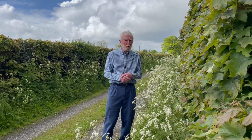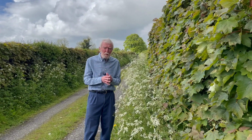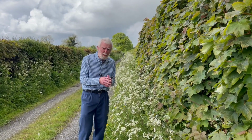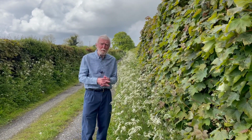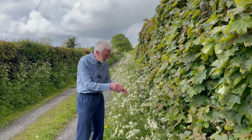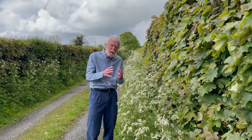Cowparsley adds a clean, spicy flavour to a cold potato salad. But I hesitate to recommend it because it is too easy to mistake it for other hedgerow umbelliferae which are not only distasteful but potentially deadly poisonous, in particular hemlock, which however can easily be distinguished by its smooth purple-blotched stems.